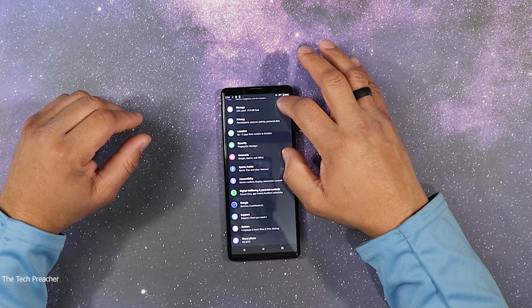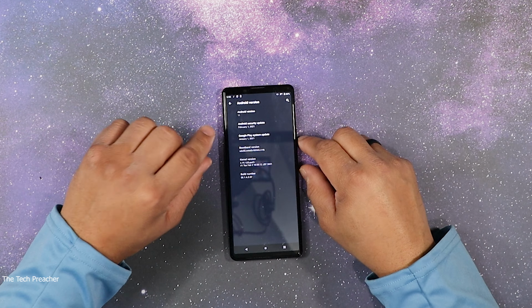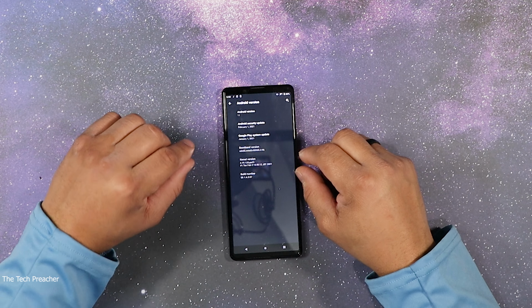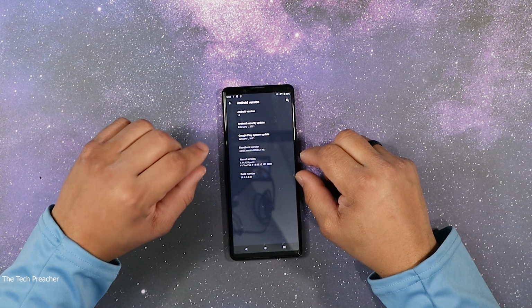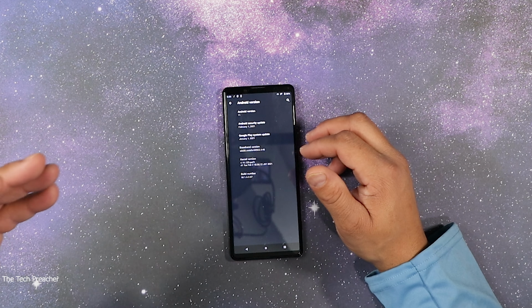We could go to about phone. All right, so here it is. I'm in about phone. I got Android 11. I have February 1st, 2021 security patch. Also the Google Play system update is on January 1st. So it is on January 1st as far as the Google Play system update, but the security patch is February 1st. The Sony devices has always been a stock Android pretty much device.